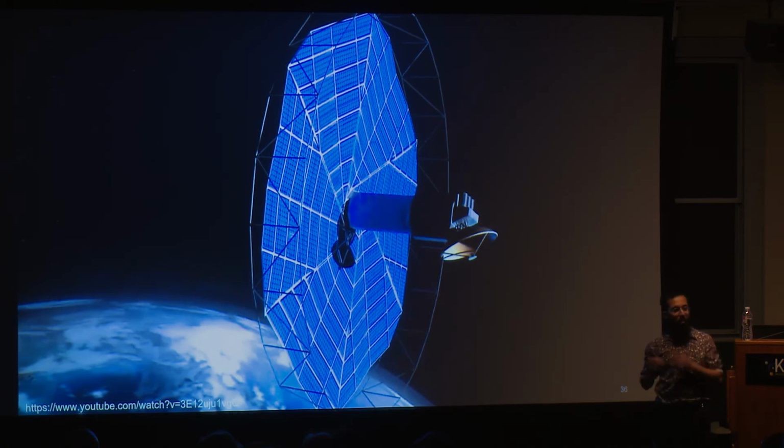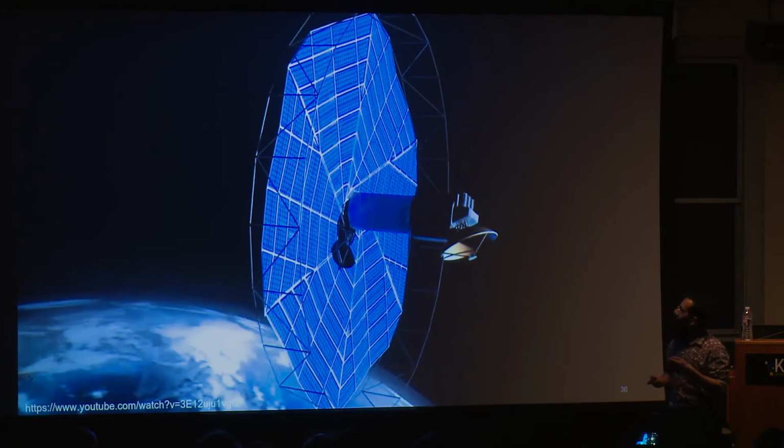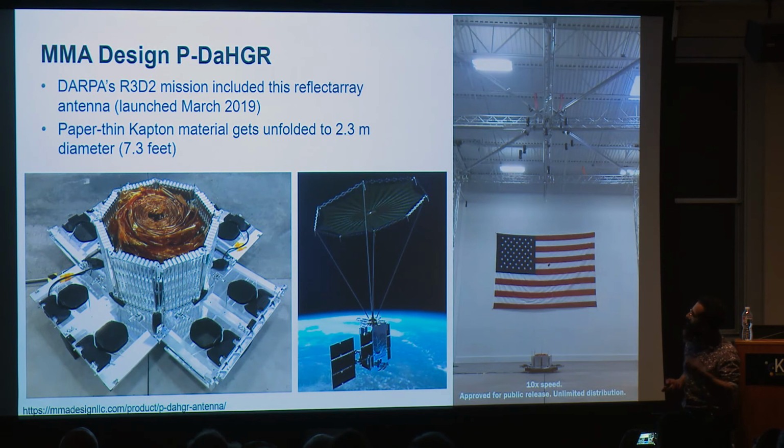This work that Robert Lang and Shannon Zerbel did on these kinds of structures was done with the help of some JPL engineers. And this is where I kind of entered the picture. These JPL engineers were working on a project called Starshade, which I'll talk about in a bit. But first, I need to talk about this mission called R3D2.